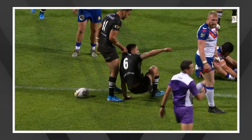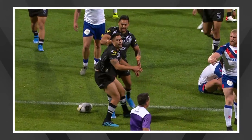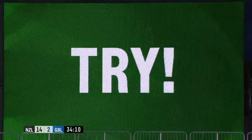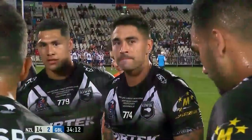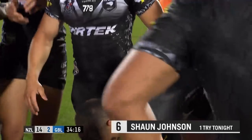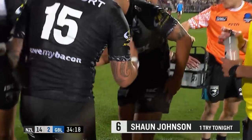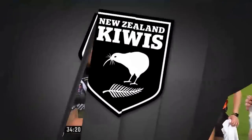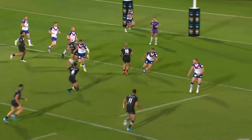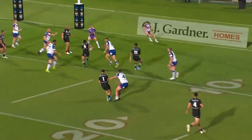Well, there is the nice, clear explanation from Henry Perinara. It's Johnson over for the try. It's his 14th in his New Zealand career. And a really nicely taken try from Johnson. Richie Barnett, he saw the opportunity and he nailed it. Yeah, quite nice. It's a double bond play. The lead runner coming through, you saw that, and then Whitehead just overcommitted himself.